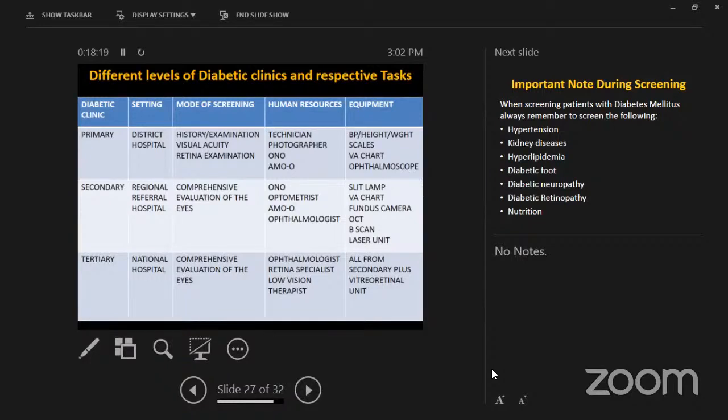In a tertiary diabetic clinic, such as national hospitals, such as ours, as we the national hospital, we need to have more comprehensive care. The only thing that's added here is the presence of a retinal specialist, a vitreoretinal surgeon, the presence of a low vision therapist.